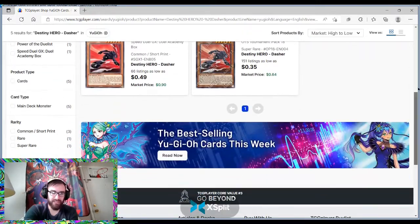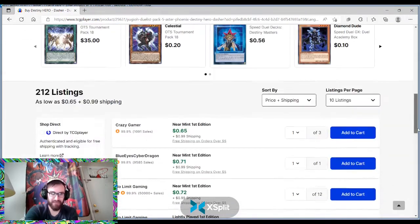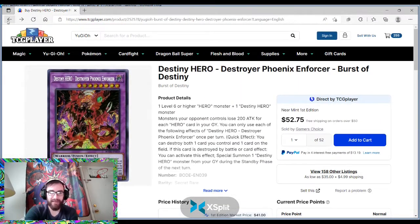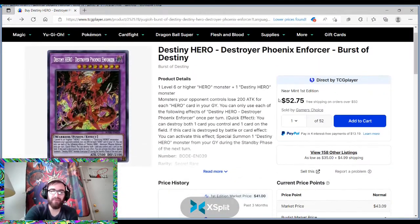This was a really expensive card before, and now it's pennies everywhere. I mean, look at the market prices. Like, this is a market price of $10, and it's being sold for 65 cents. So the Fusion Destiny package is really cheap. That's the point of the story. But my thing is, I don't really know if this is cheap enough to merit it.